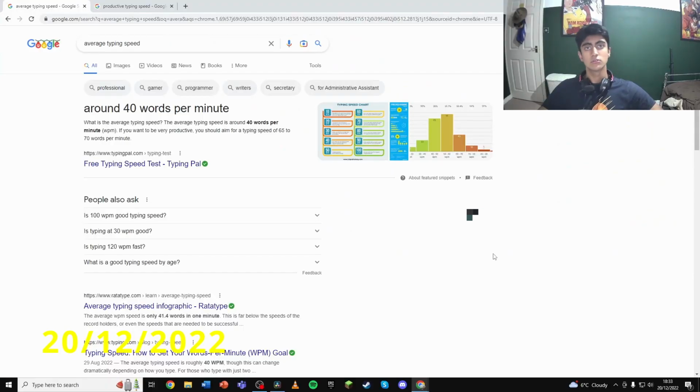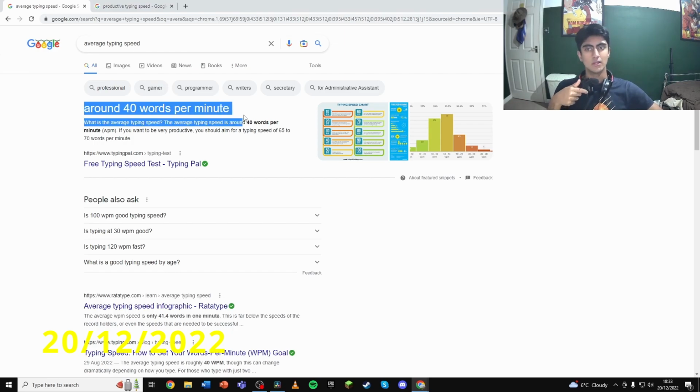Bruh. Okay, so it says the average typing speed is around 40 words per minute. That means I was below average at the start. Even while hunting and pecking, which is the term for when you look at the keyboard and type like that, it was still lower than that, which is kind of sad. But anyway, it has definitely improved quite a bit.